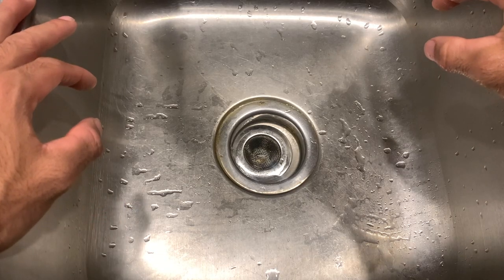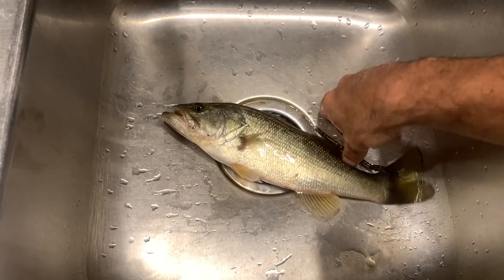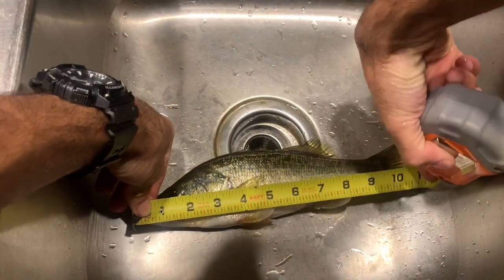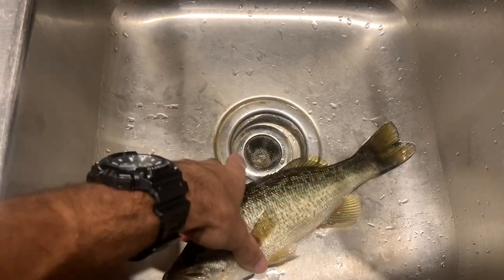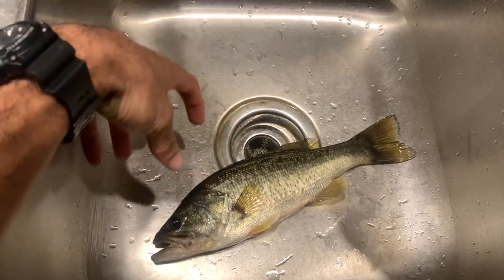All right, we're back at the crib. Today we got a largemouth bass. It's about 11 inches. So not super big, but not super small. Definitely one of the bigger bass I've caught. All right, first things first, we're gonna put them out.